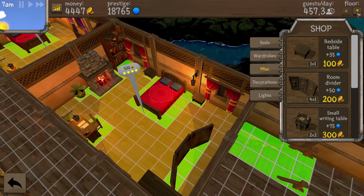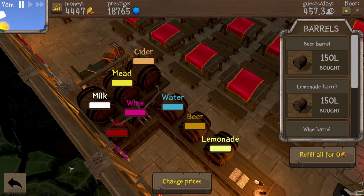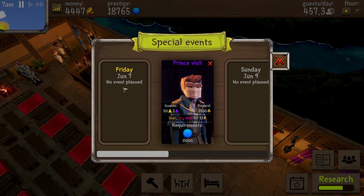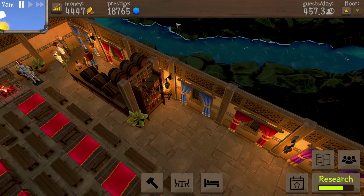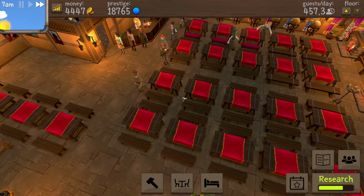Okay, right. This is good. Let's come out of that. Did we restock the bars and such? Yes, we did. And what is going on? So nothing happening today. But of course, tomorrow we are being visited by a prince, which is all very exciting indeed. So, okay, right, let's get time moving on nice and quick right now.